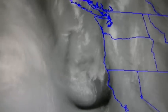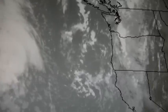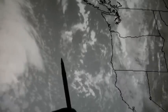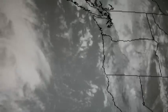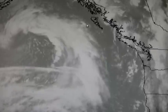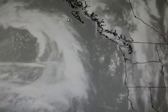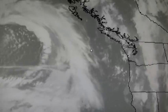So, just one last view would be the long-wave infrared. It goes from being a strong low pressure to having the three holes show up. And here we can just see them really clear. 1, 2, 3. 3 holes. A couple hours later, it's really just disorganized. And the last one, it's just broken apart.